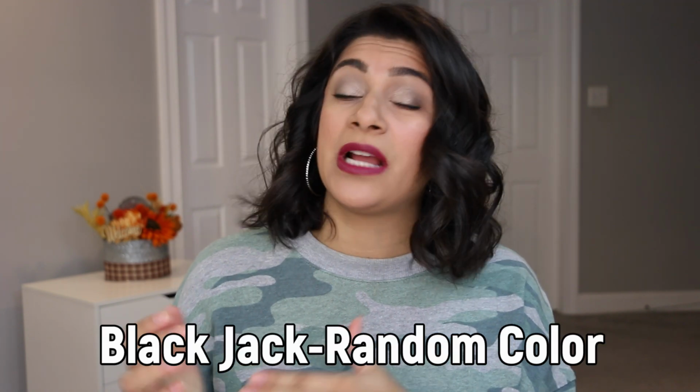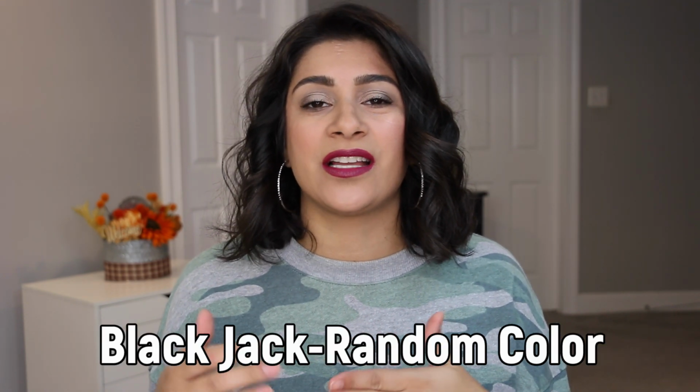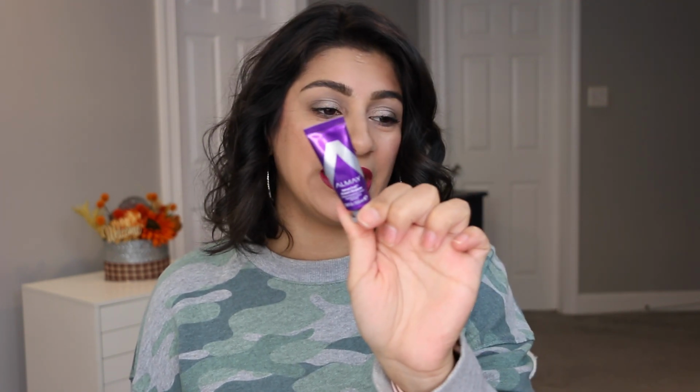Then we ended up with a Black Jack. That is a random color generator, and I randomized the color purple. I will put it up on the screen so you guys can see exactly what that shade was. And I rolled in the Almay cream shadow in violet, which is beautiful. Last update, oh no, I had 2 updates on this one, two uses. So this one had 1 update. The last one had 2 uses. This one has 1 use. And my goal is 10 uses.